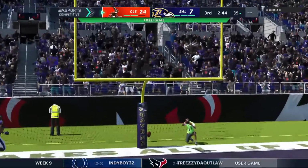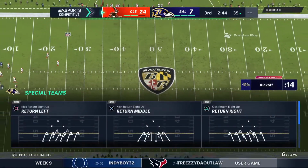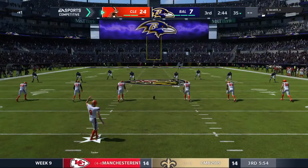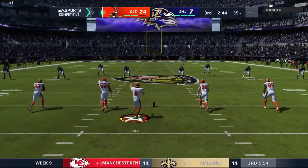And the 12-year veteran knocks it right through, and they will open things up a bit more. It's 24-7. So put another 3 on the board. All things considered, a good opening drive to begin the third quarter.